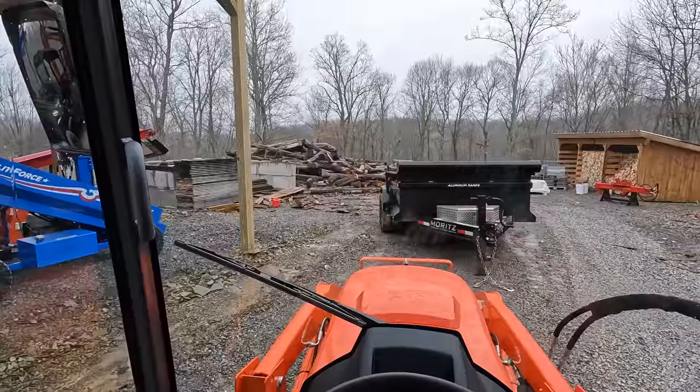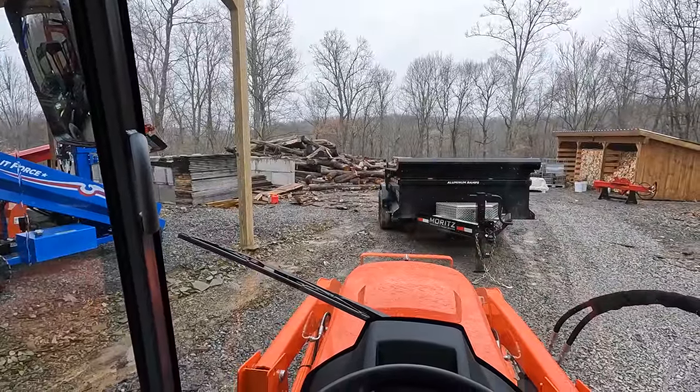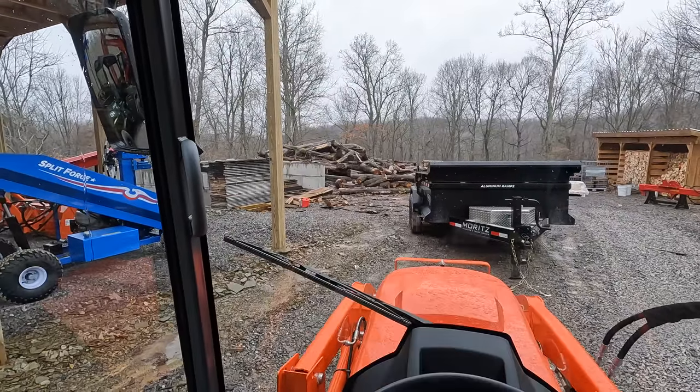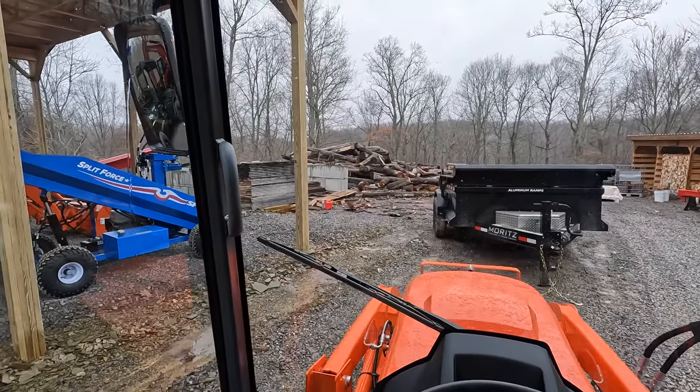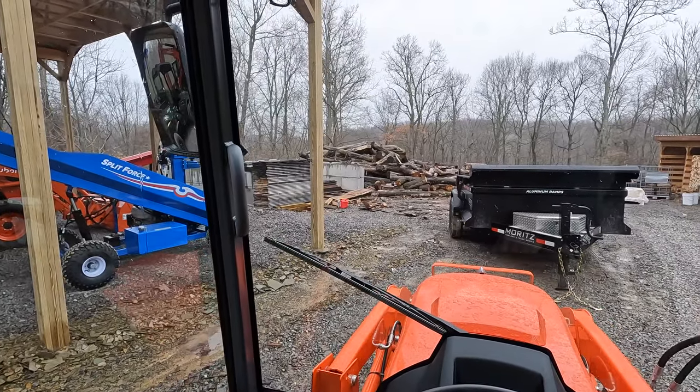Everything we split into the dump trailer, we stack into IBC totes. But here in the next week or so, I think I mentioned the other day, I need to clean out the firewood bunker. And then we'll fire up both the Wolfe Ridge and the Split Force and make a bunch of wood.